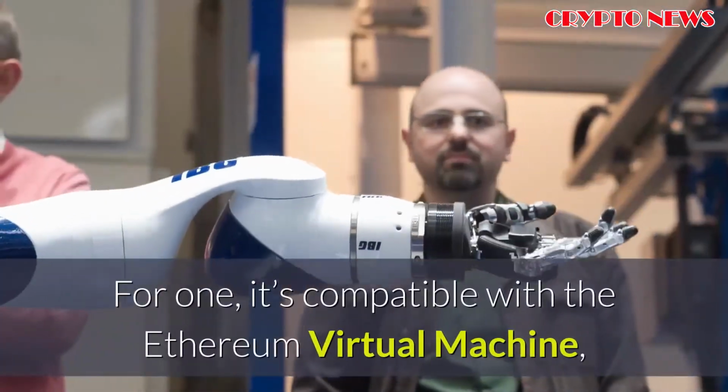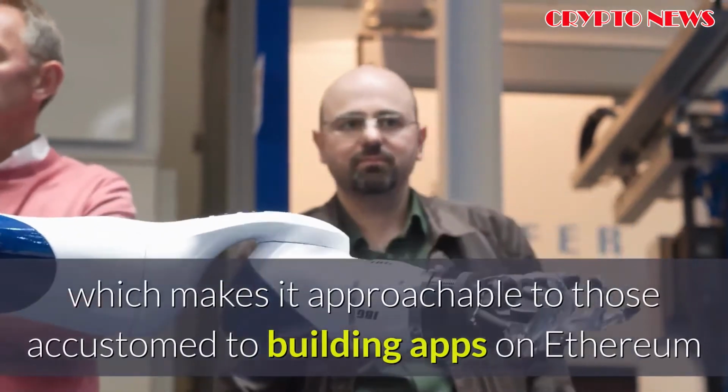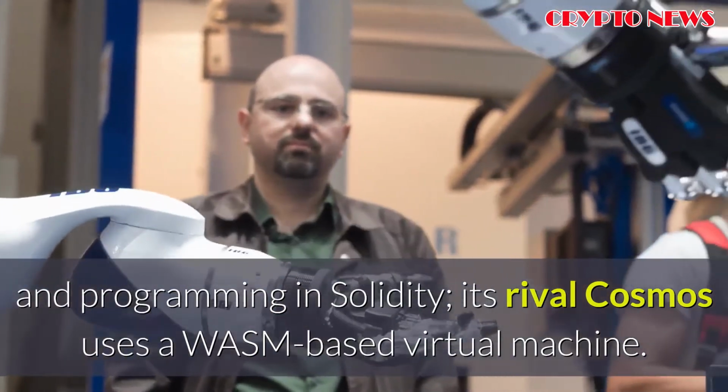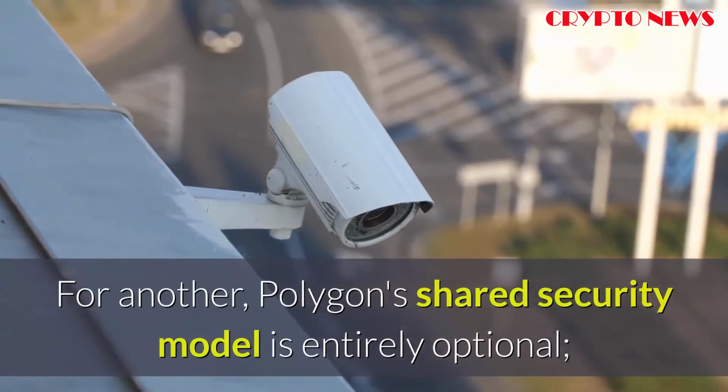For one, it's compatible with the Ethereum virtual machine, which makes it approachable to those accustomed to building apps on Ethereum and programming in Solidity. Its rival Cosmos uses a WASM-based virtual machine. For another, Polygon's shared security model is entirely optional.